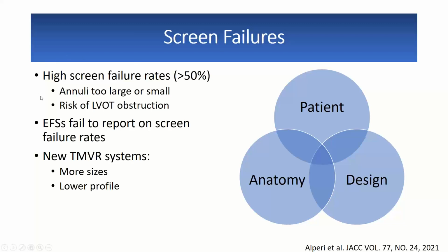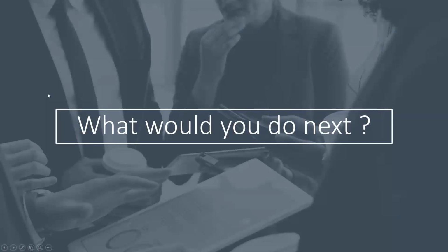And most often this is related to an annulus that's too large or too small, as well as a high risk of LVOT obstruction. And the early feasibility studies have mostly failed to report on screening failure rates, which puts the whole valve design thing at a challenge because we are unable to inform future designs of the valve. But we think that this problem will eventually improve as new TMVR systems tend to be developed with more sizes and lower profiles to reduce the risk of LVOT obstruction. So for our particular patient, we initially did not know what to do as we didn't have any further TMVR valve options, but eventually we had one and we wanted to try a different approach, a transfemoral approach as opposed to a transapical approach.